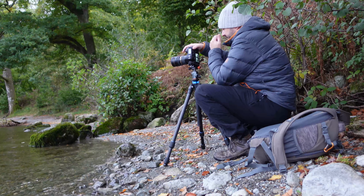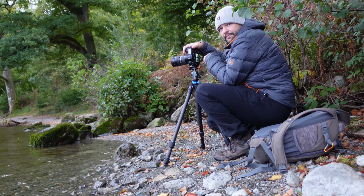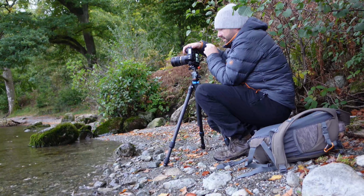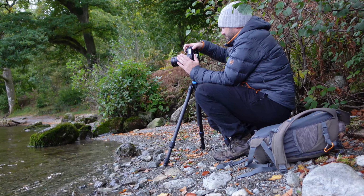Now the way I'm working this is every time I make an adjustment, I'm watching the histogram and I'm just bringing the highlights back until they're inside that barrier, inside the edges.